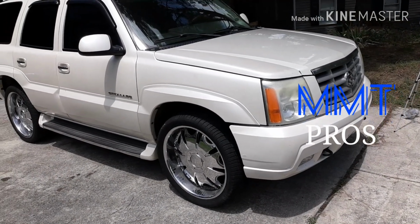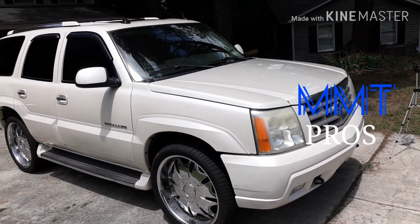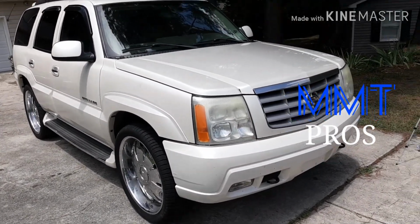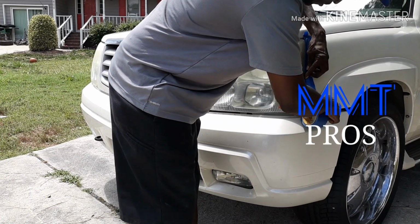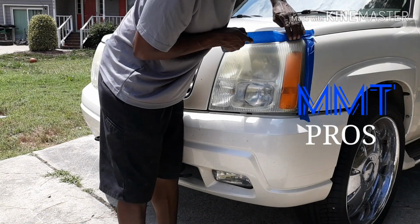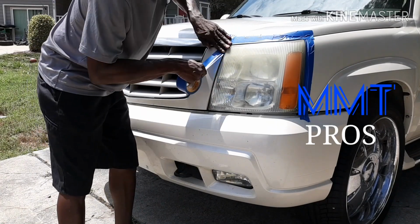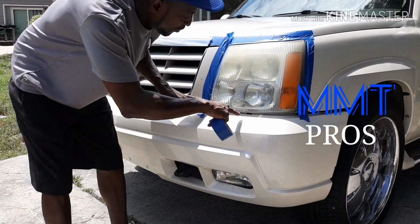So we're gonna go ahead and clean the headlights, do the headlights, wash the vehicle, dry the vehicle. Then once the vehicle is completely dry, we're gonna go ahead and ceramic coat the headlights. But that's pretty much it, guys. We're gonna let you guys check it out. About a paint chipping right here at the bottom.